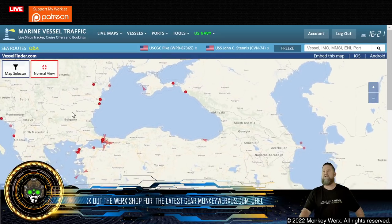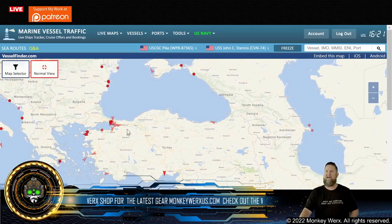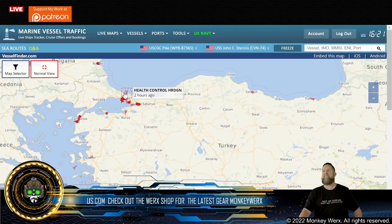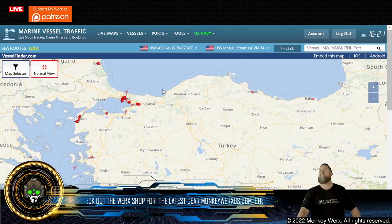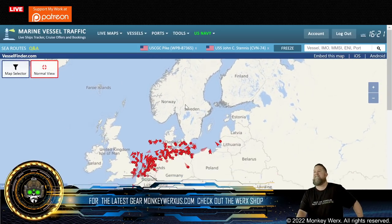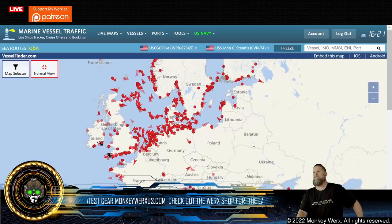And then as you get kind of to this side, Turkey down in here, Istanbul is a pretty big port. You can see quite a bit moving in this region as they try to get through that strait right there. I did find that one interesting, health control. Who knows? Anyway, that kind of is what we're looking like in the Black Sea.